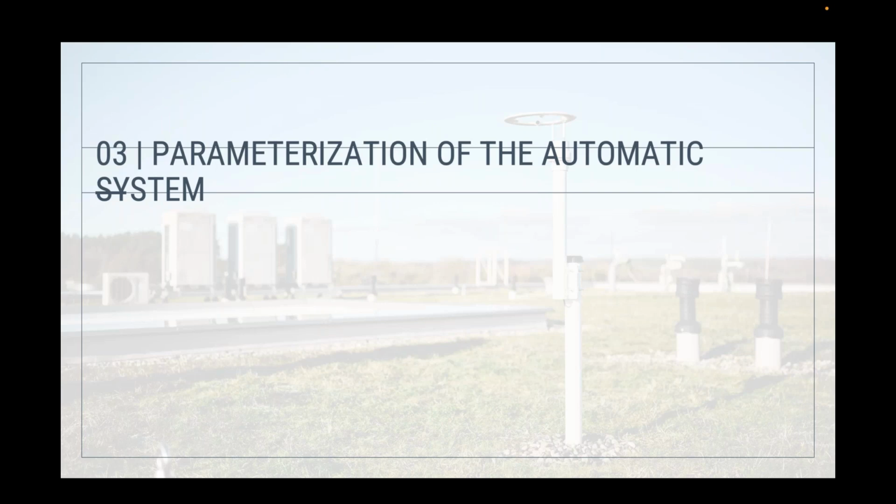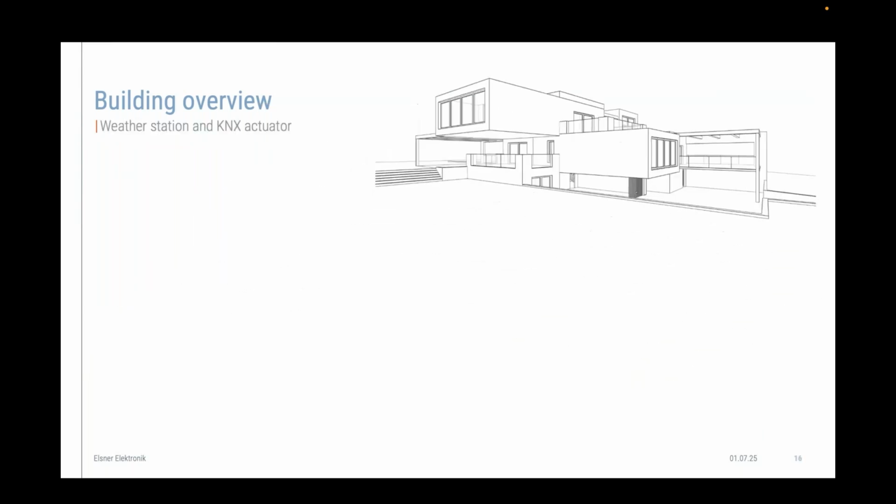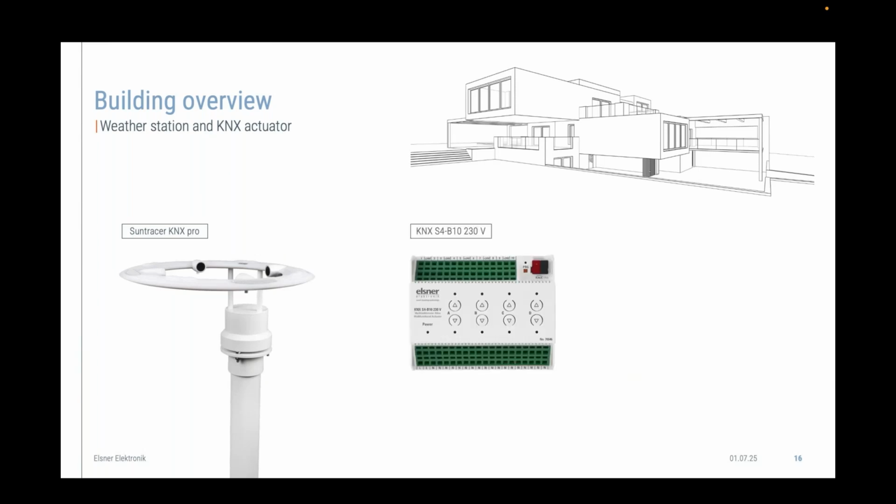Next up, we're going to have a look at the installation and the settings. So every building will need different types of shadings. And in this example, we will need one Suntracer KNX Pro and also one of our blind actuators. This is the basic equipment we would need for the automatic shading.